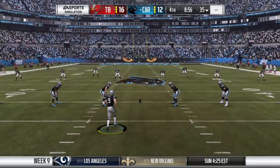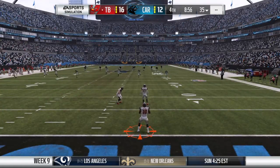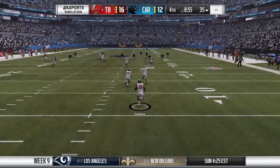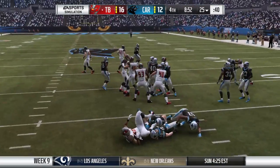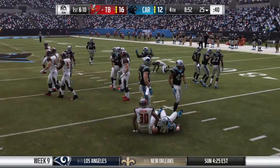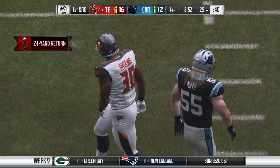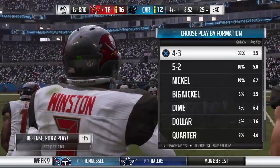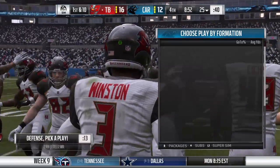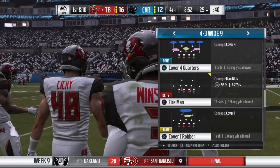Gano out to kick this one away. The return comes from Orleans Darkwan. And not a bad return here. He gets it out to the 25-yard line. And the Buccaneers getting ready to go as they take the field. That last touchdown has made this really tight. They're clinging now to this slim lead.